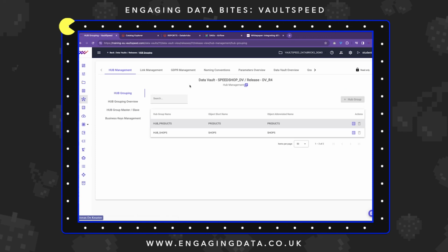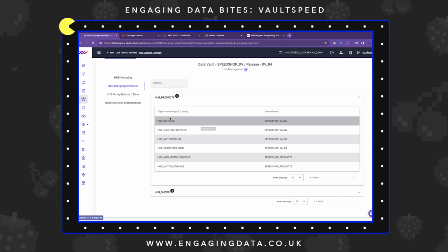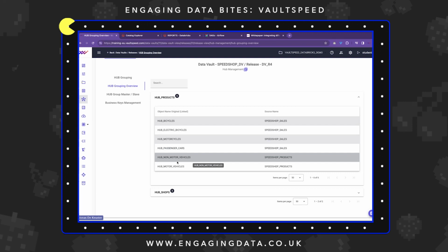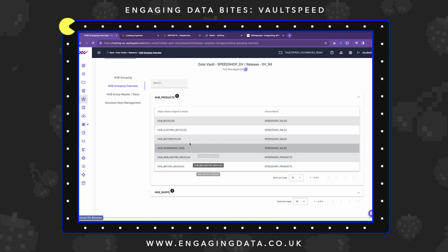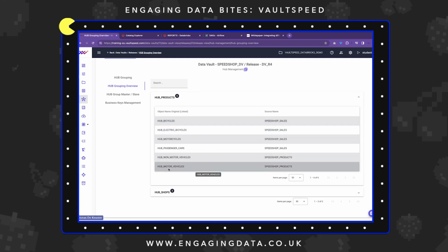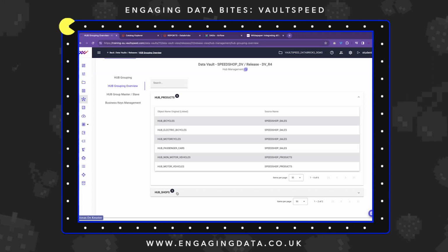So I've built a Data Vault right here. I included my two sources. This is a cool screen because this is where you can see how we built the integrations here. In my sources tables that contain data about bicycles, electric bicycles, cars, we all agreed that within our business, these different objects are to be categorized as products. So we centered them around a central product hub where we gather all the information within these different data sources around our product inventory or product portfolio.